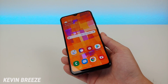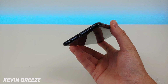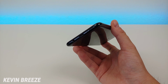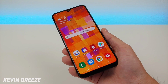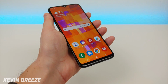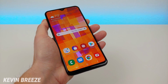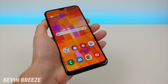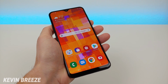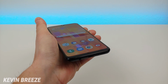Now the first pro of the Galaxy A20 is that it features USB-C on the bottom for charging and data transfer. I can't believe that in 2019 this is still something to be impressed by, but it is amazing that we still have a lot of budget phones coming out that feature micro USB on the bottom. Now there's a variety of benefits with USB-C, but essentially that's the future. That's the way things are heading. It's great because it's reversible, and the price of USB-C cables are going down quite a bit, so they're really not any more expensive. So I am really happy that this phone does have USB-C for charging and data transfer.